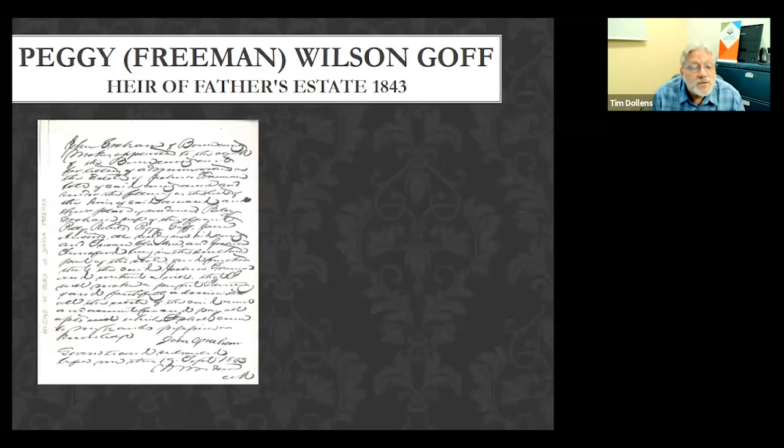So this right here is a record of the probate for Peggy's father, Joshua Freeman, and his estate. You can hardly read it, but about four or five lines down, it says John Graham of Boone County making appearance to the clerk of the Boone County Court, and it says the estate of Joshua Freeman died of said county. And it lists all the heirs: Betsy Graham, wife of John Graham, Polly Roberts, Peggy Goff, Jane Austen, and then heirs of Susanna Clarkson and Joshua Lunsford, because they were grandchildren and they were getting one share.